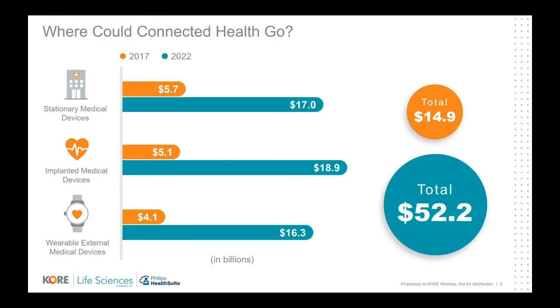Thanks, Odd. So for today's discussion, I'd like to start out by setting the landscape of what's happening in connected health and where we're seeing connected health evolve. In today's market, we're seeing very specific areas that are accelerating adoption and looking to yield the benefit of connection and IoT enablement for healthcare, remote patient monitoring, and clinical drug trials.